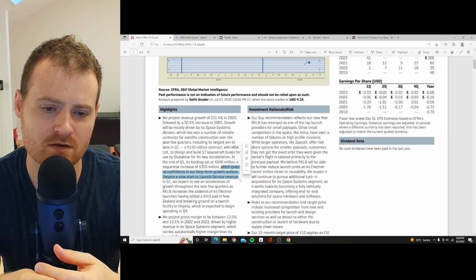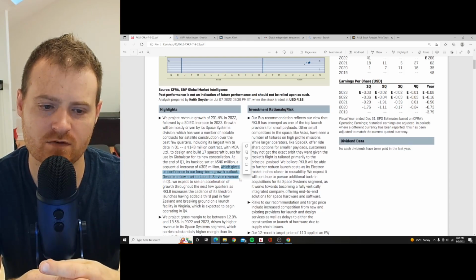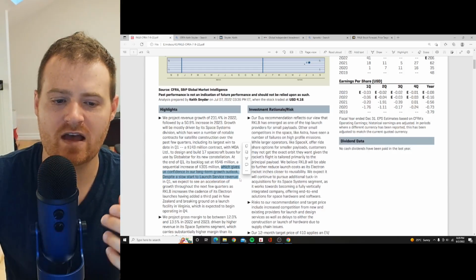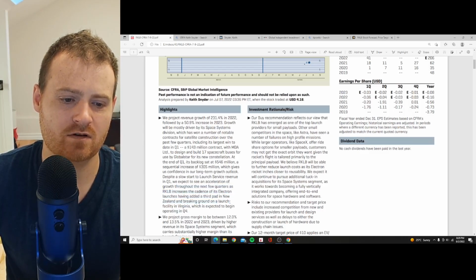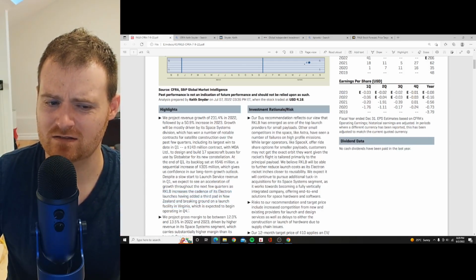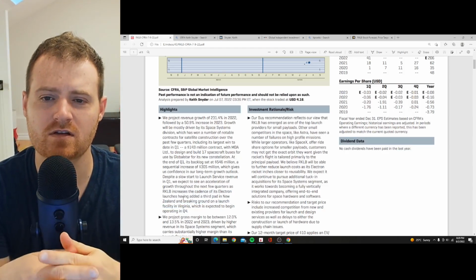Despite a slow start to the launch service revenue in Q1, expect to see an acceleration of growth throughout the next few quarters as Rocket Lab increases the cadence of its Electron launches, having added a third pad in New Zealand and breaking ground on a launch facility in Virginia. It's actually only a second pad in New Zealand. And they do have a launch pad in Wallops as well.